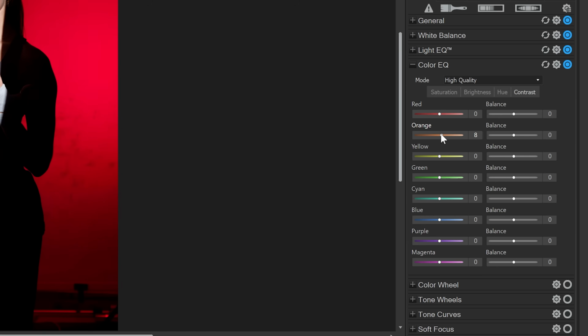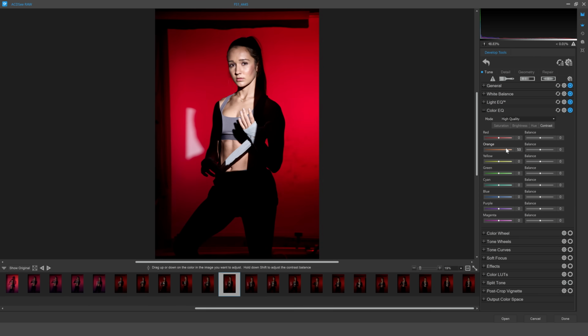Now they also have this contrast section. I've never seen this in other software. Let's go ahead and see what happens if I pull up the contrast just a bit on the orange. That actually looks nice. It kind of gives a little more pop in her skin tones.